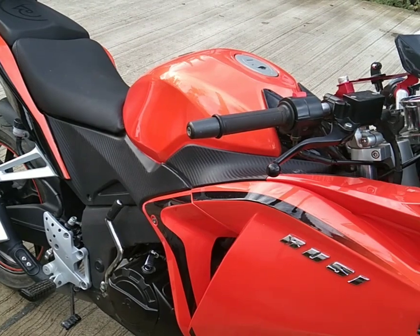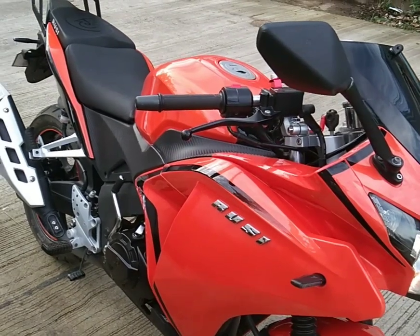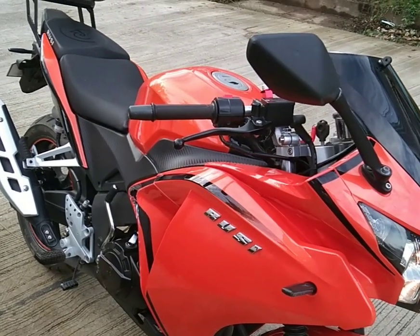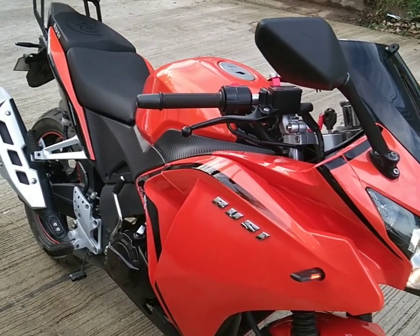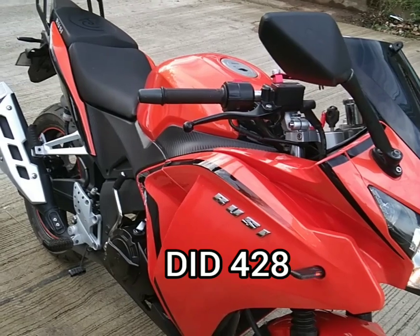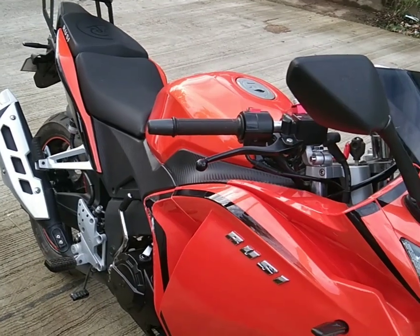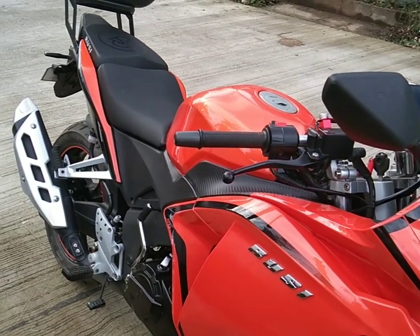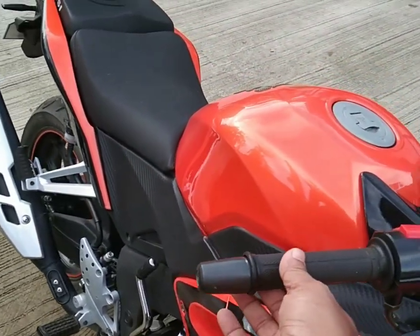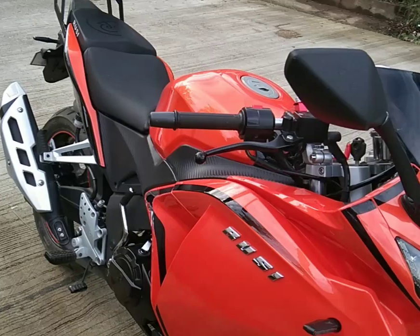So in summary, I'm still very satisfied and happy with the performance of our Rusi Gamma. All I need are some minor adjustments so that it can be brought back to perfect condition again, particularly the chain. Remember that I also replaced the chain with a DID 428 brand, and it's been working perfectly. In the past days, I have been exhausting the speed with sudden twisting of the gas throttle to take up faster acceleration.